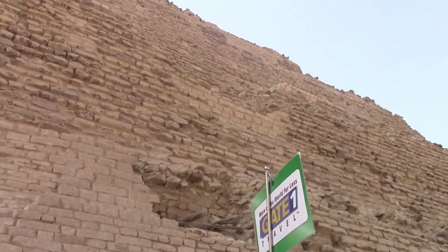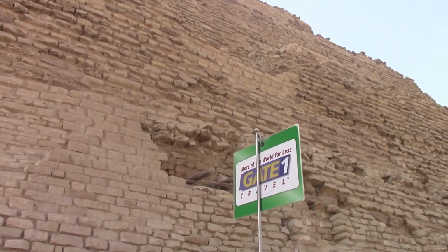This must be the Kashmina, 100 Egyptian pound. I mean 100% Egyptian cotton, right?